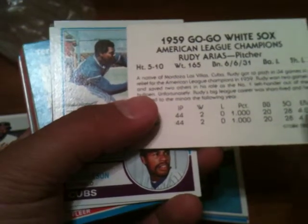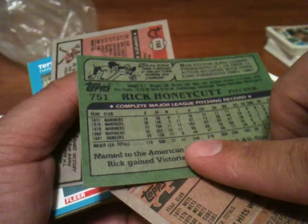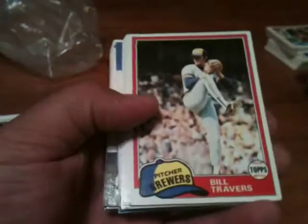TCMA 1981. 1959 Go-Go White Sox, it says. 83 Topps Steve Henderson. 82 Topps Rick Honeycutt. Not his rookie. I have his rookie. 81 Topps Don Robinson. 87 Fleer Terry Pendleton. As you can see, there's a bunch of early 80s stuff in here.